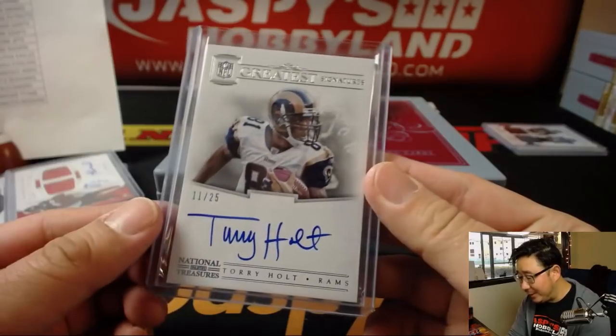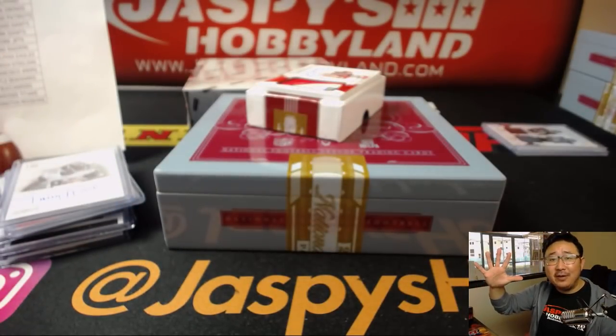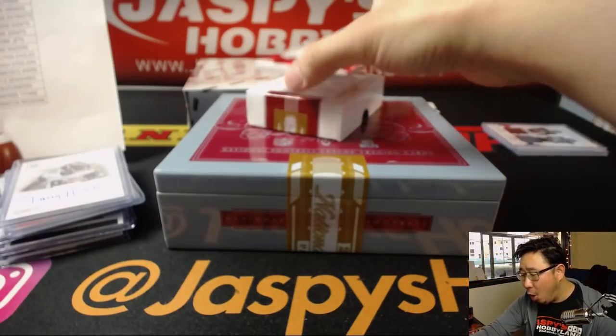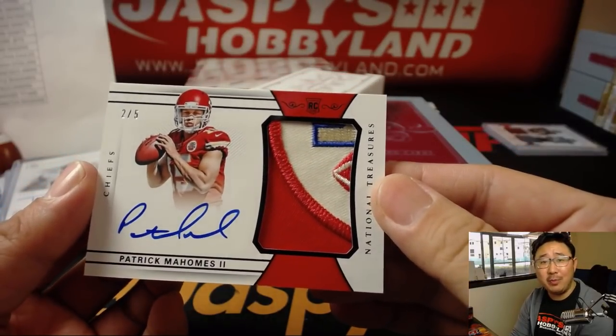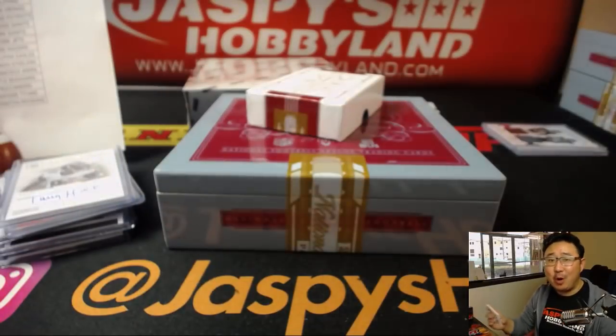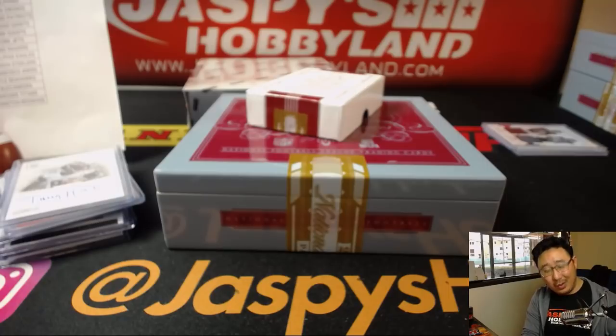Oh my God, look at this. Out of five, 2 out of 5. It's our friend and yours, Boombox. My homies, Patrick Mahomes, rolling with Mahomes, 2 out of 5. Look at the patch, and look at the Patrick Mahomes on card autograph. Wow.